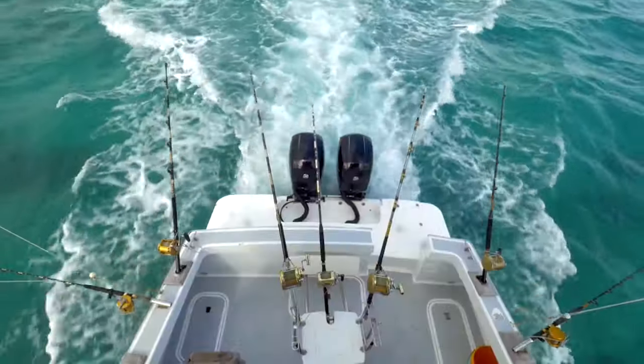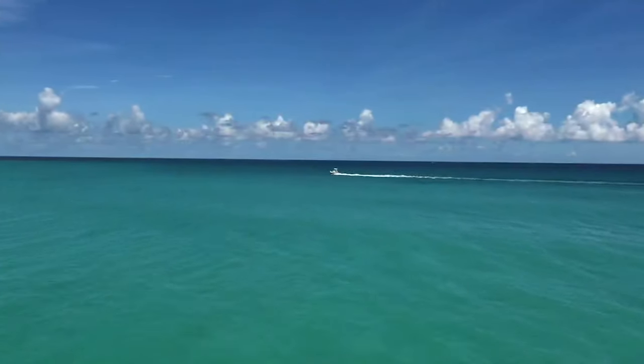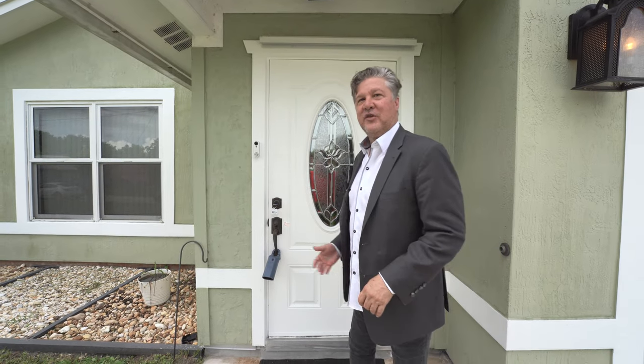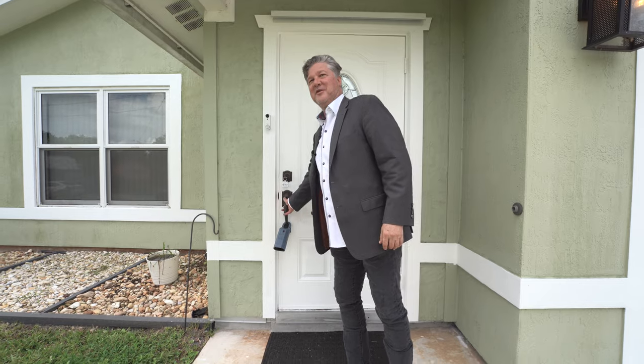And if you're more of a beach boating person, we're 6 miles away from Juno Beach Pier, a little bit longer to the Jupiter Beach Pier, great for boating, fishing, and just all your beachfront activities. Let's take a look at this unique opportunity of 6100 Francis Street. Here we go.